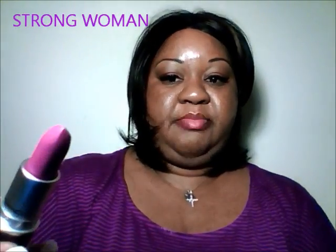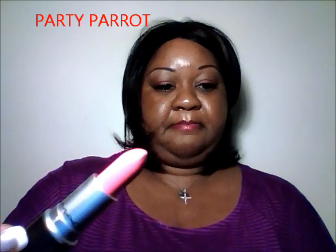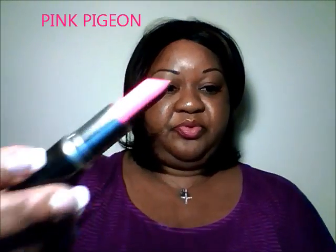Okay. The next three mattes are from the latest collection, Strong Woman. No, the Strength collection. The lipstick is called Strong Woman. That's a beautiful purple. Beautiful. Then we have Party Parrot. That's a bright pink with like a corally thing going on. And then we have another pretty pink, Pink Pigeon. Okay. So, those are all of my mattes. Stay tuned.